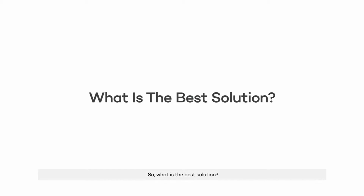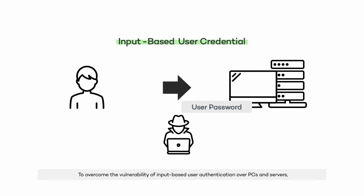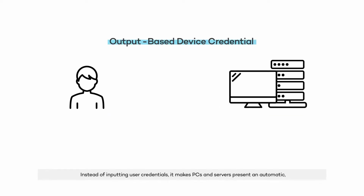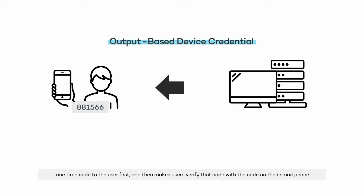So what's the best solution? To overcome the vulnerability of input-based user authentication over PCs and servers, we have developed AutoPassword Access Manager. Instead of inputting user credentials, it makes PCs and servers present an automatic one-time code to the user first, and then makes the user verify the code with a code on their smartphone.